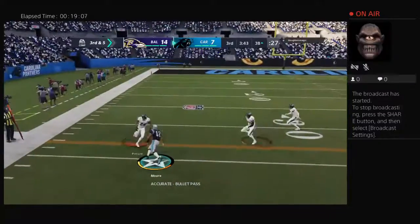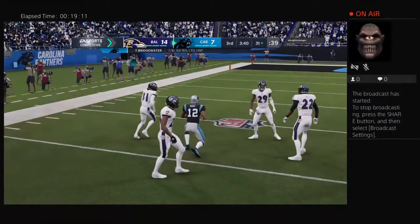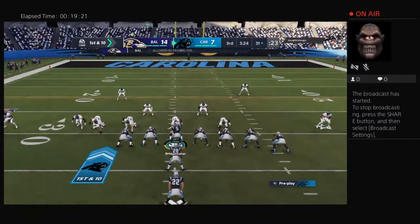Bridgewater. 3rd and 5. Throwing the out route and complete. That's more. And he's able to get it to the 31, and that's enough for the first. First and 10 at the 31-yard line.